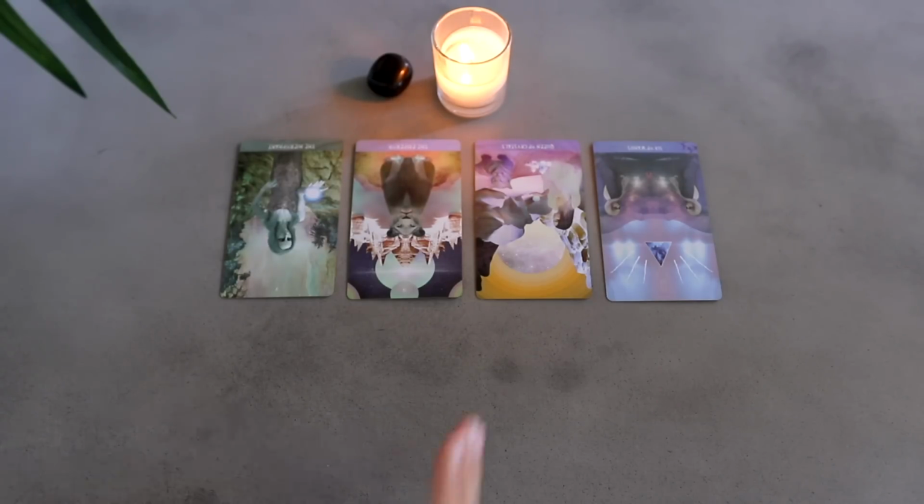The Queen of Pentacles also being reversed, I'm almost getting this nature vibe for some reason, and so I do feel like you guys have this great ability to connect with nature, and this natural talent of connecting with nature, especially animals. Ooh, I got animals right away in my head.